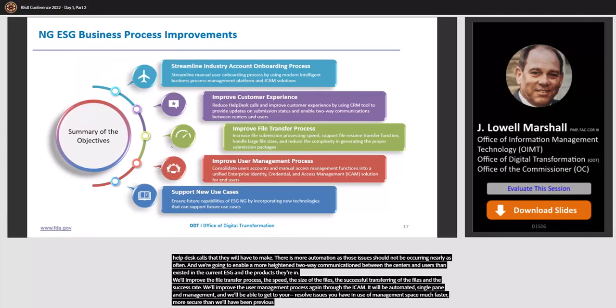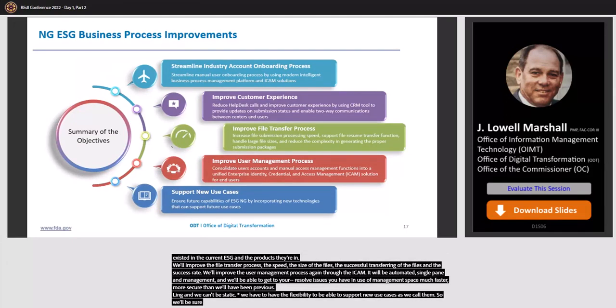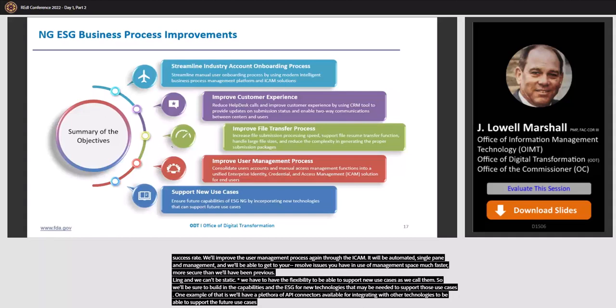And we can't be static. We've got to have the flexibility to be able to support new use cases, as we call them. So we'll be sure to build in the capabilities into ESG for new technologies that may be needed to support those use cases. One example of that is we'll have a plethora of API connectors available for integrating with these other technologies, again, to be able to support the future use cases for ESG and for NGE.